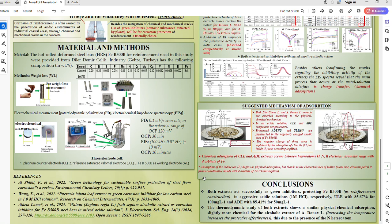So, at the end, and to conclude, we recommend both extracts to be used successfully as green inhibitors, protecting iron B500B as reinforcement in construction in aggressive acidic solution.